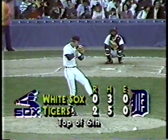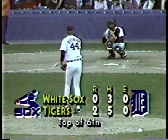Tigers grounds crew center stage here at Tiger Stadium. We played the 5th inning. They've gone out and dragged the infield with those gigantic brooms. Just need one of those for my kitchen. A couple of swipes and it'd be all set. Jeff Robinson now. You don't need one for your hair.